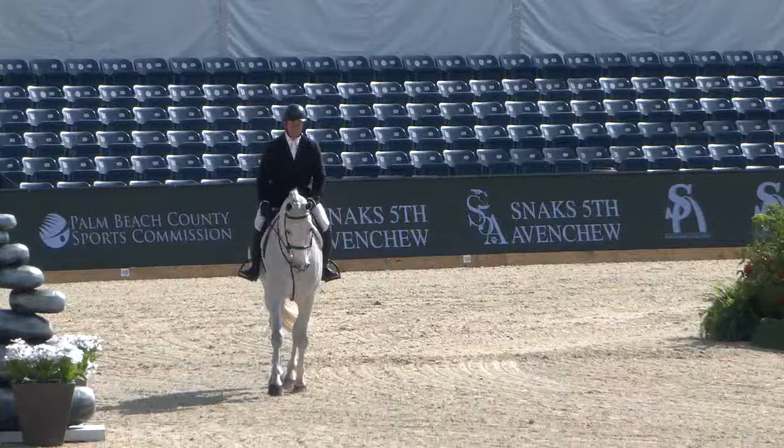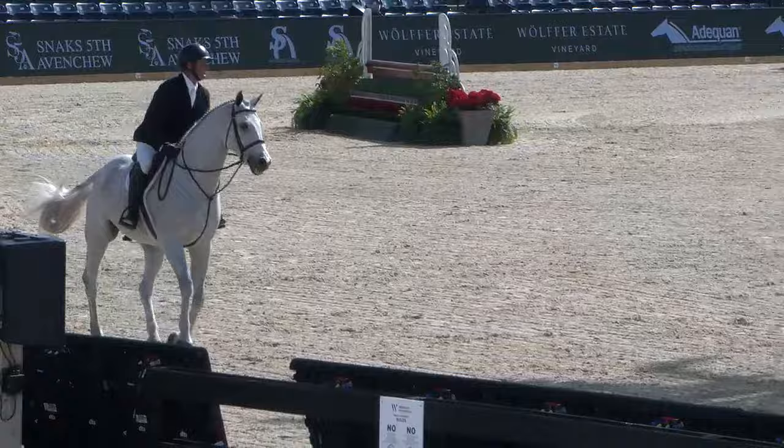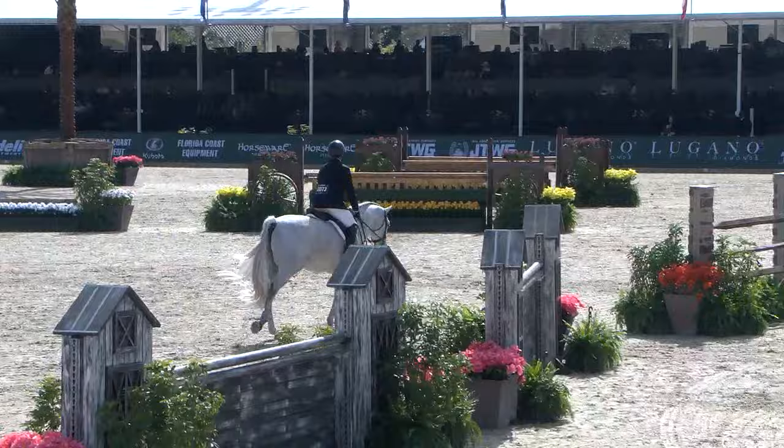Next we have Greg Krolik and Catwalk. He's currently sitting third with his first horse, Testify. This horse really excels in this ring as well. Yes, he does. He's had a great deal of success in the Derby world.